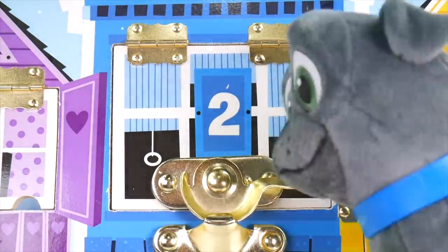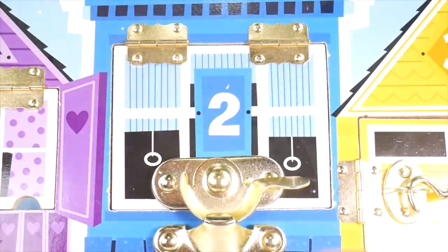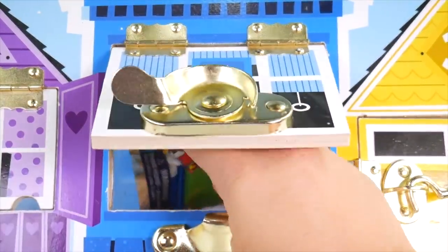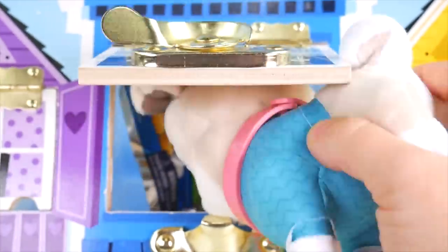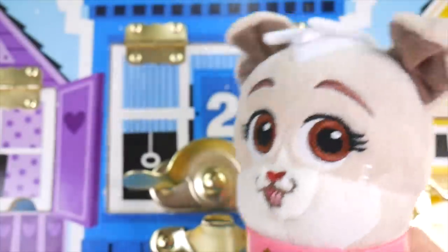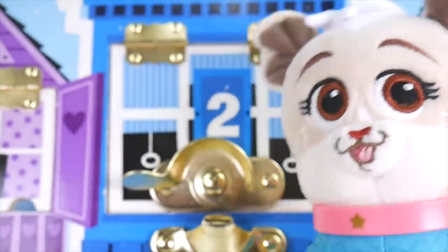I know somebody's in here. We're coming. Okay, Bingo. Okay, let me help with that lock. Now we can get whoever's in here. Come on, pup. All right. Oh, it's Kia. Hi, Kia. Yay, yay, yay. Thanks for helping me out. Thanks for getting me out of there.